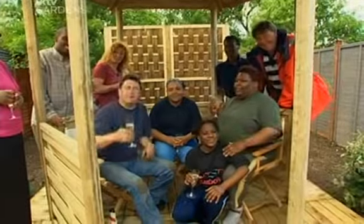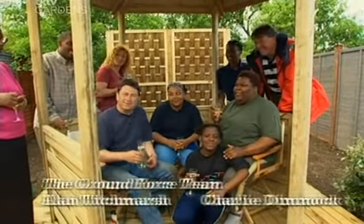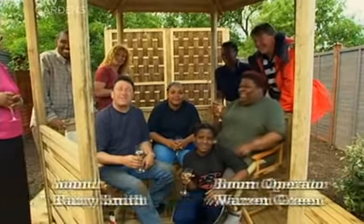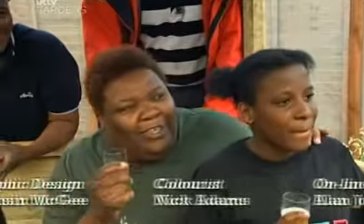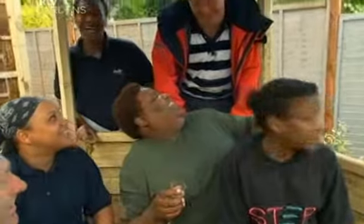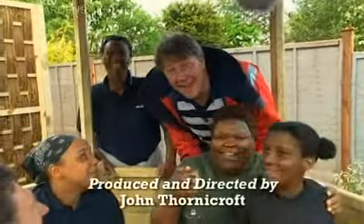From the Ground Force team in and out of Sunshine Luton, in this tropical gospel gazebo. Till the next time, ta-da. Cheers! Cheers! What are these trees? Silver birches. Oh, can somebody please slap me? Just gently. You're very handsome, aren't you? Oh, thank you very much. Did you get that?